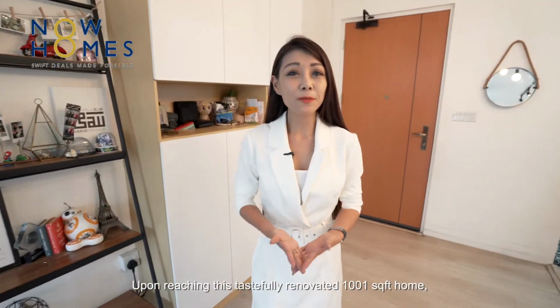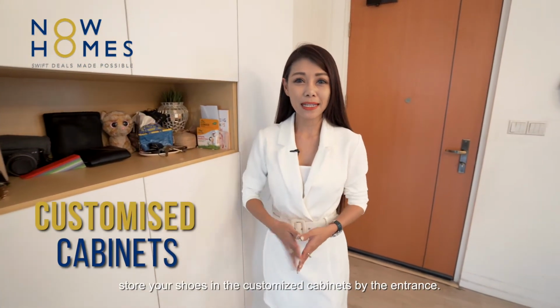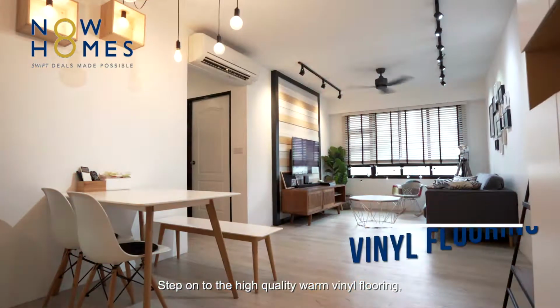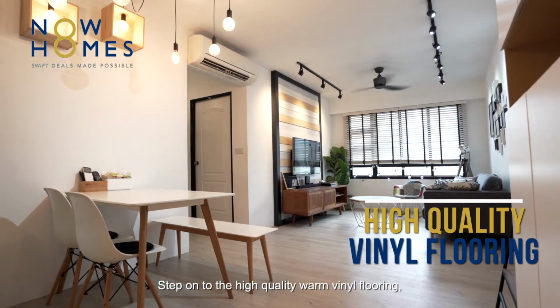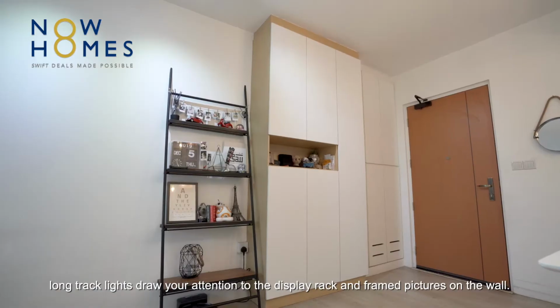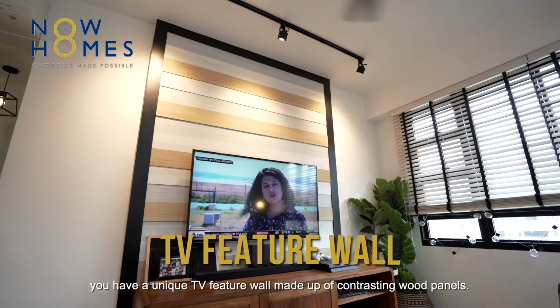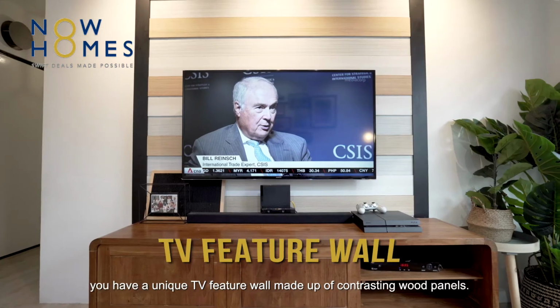Upon reaching this tastefully renovated 1,001 square feet home, store your shoes in the customized cabinets by the entrance. Step on to the high-quality warm vinyl flooring. Long track lights draw your attention to the display rack and frame pictures on the wall. On the other side of the living, you have a unique TV featured wall made up of contrasting wood panels.